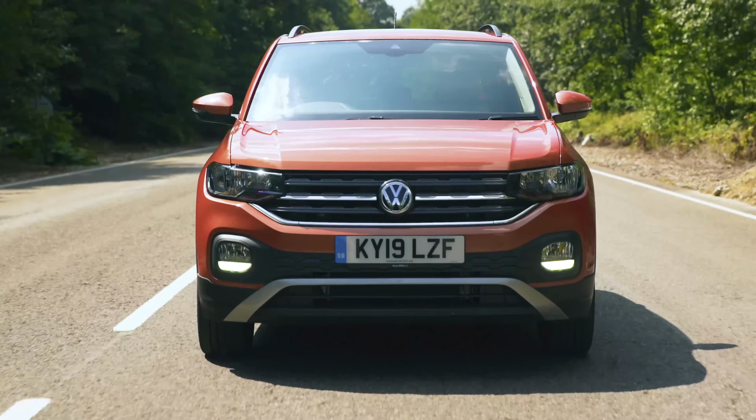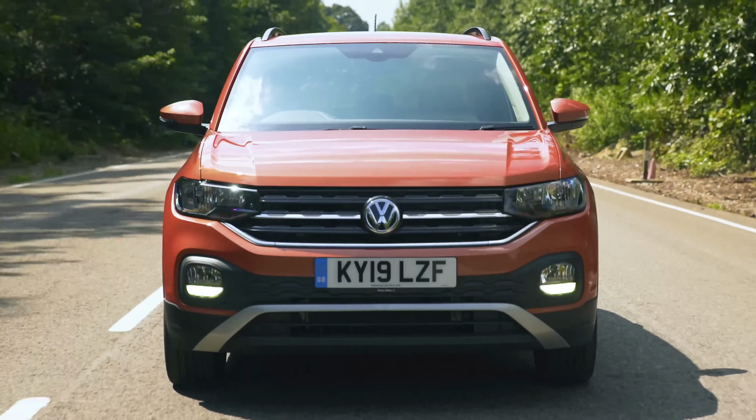The T-Cross is pretty good over longer journeys, mainly because the seats are super comfy. It's also reasonably relaxing. You don't get too much road noise entering the cabin. Just a little bit of wind noise from that flat front end.